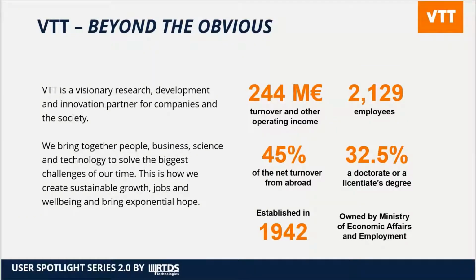VTT is a visionary research, development and innovation partner for companies and the society. Our high-level mission is to use science and technology to ensure good life for people globally and to keep our planet livable and safe. Our aim is to build secure societies and create sustainable growth by solving global challenges. VTT is one of Europe's leading research, development and innovation partners. It is a multidisciplinary research institute owned by the Ministry of Economic Affairs and Employment and has more than 2,100 employees.